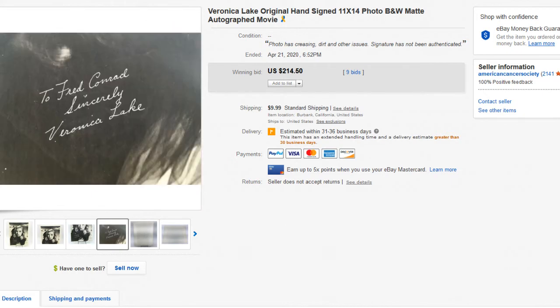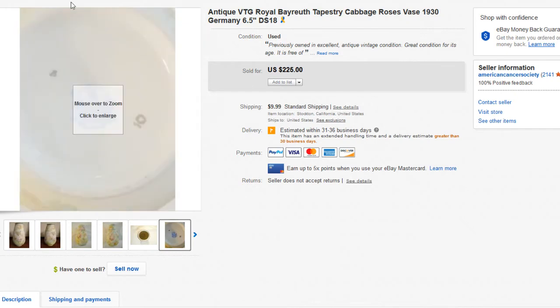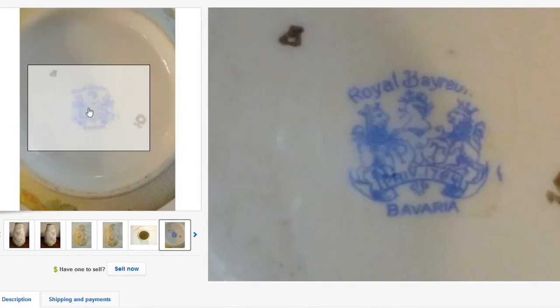Send us an offer. Next up, we have this antique vintage Royal Bayreuth tapestry cabbage rose vase from 1930. This is a 6.5-inch vase. As you can see, there is the mark.